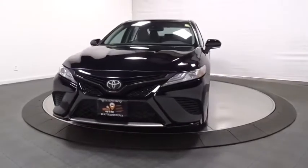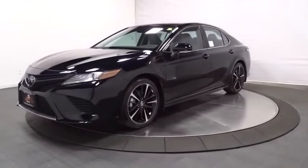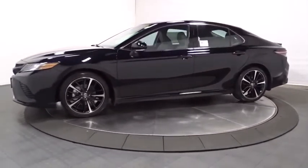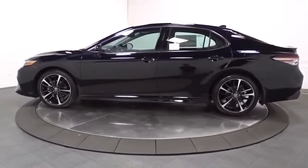You are going to love the 2020 Toyota Camry. The Toyota Camry is an affordable mid-size car. Reliable and a great, comfortable commuter car. This vehicle has less than 100 miles. Here are some of this vehicle's great options.